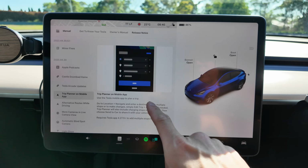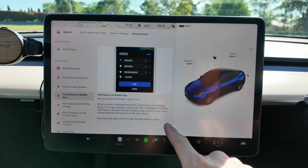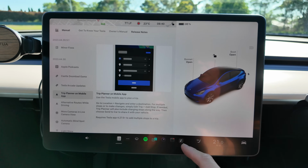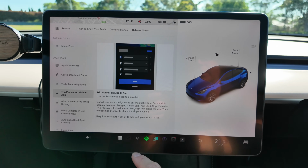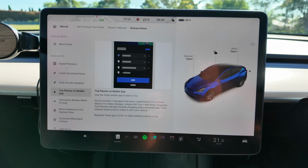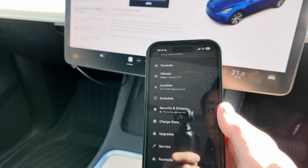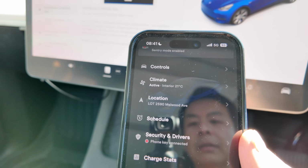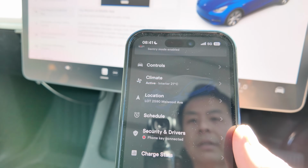Location, navigation, enter destination. For multiple stops, simply edit trip, add stop, and then the trip planner will include charging stops along the way. It does require Tesla app 4.27.5 plus to add multiple stops to a trip. So let's have a look at that. Okay, so here's my Tesla app, and don't worry, that's not my house. That's just the local car park that I'm parked in right now.